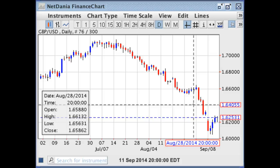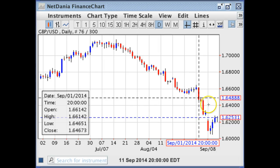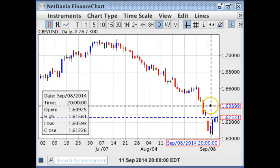It looks very much like the polls are saying that the no vote is going to be winning. And I think the market at this point assumes that the no vote wins. So the only real surprise here is going to be if the yes vote wins. If the yes vote wins, you're going to see massive volatility in cable.